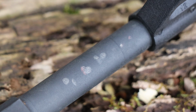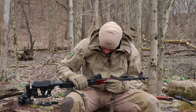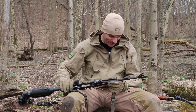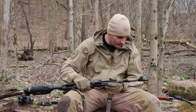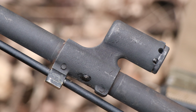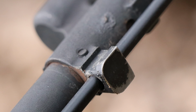But it's not flaking. So whatever the Walmart paint was that Arsenal used this time, I think they went for the grate paint from the barbecue aisle, and it's heat resistant. So all this is looking good here. The front post is looking good as well. Gas block is looking perfectly fine, and all the pins are holding up nicely. Nothing is walking out. And see at the bottom of the handguard, you can see the finish is gone as well. But then again, it's 5,000 rounds, guys. It's hard to expect the finish to stay perfectly fine.